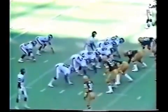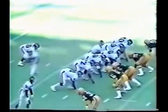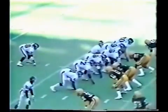3rd and 2 from the Giant 28. Gray goes right, Freedy left, and in motion is Larry Heater. So Leon Perry, the sole back. Butler can't knock it down. The pass completed to Ernest Gray, and he would pick up the first down on that reception.